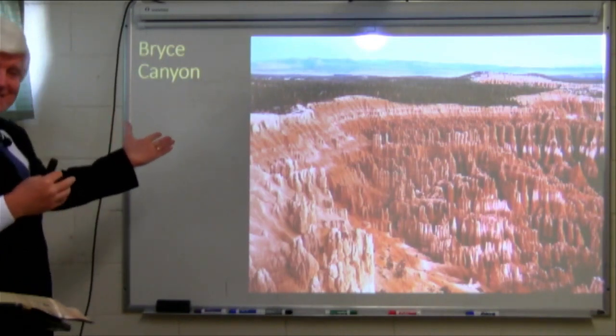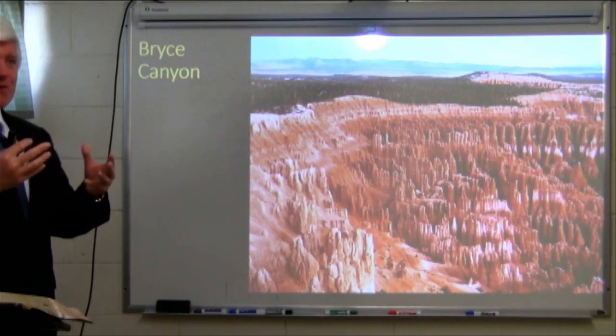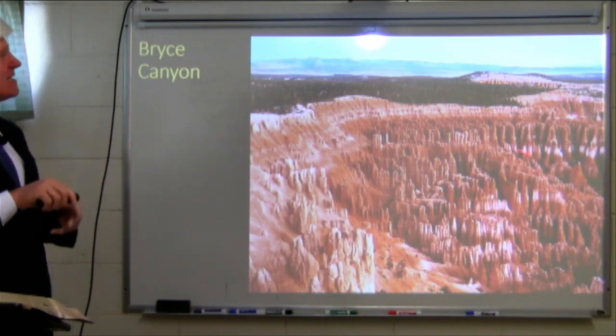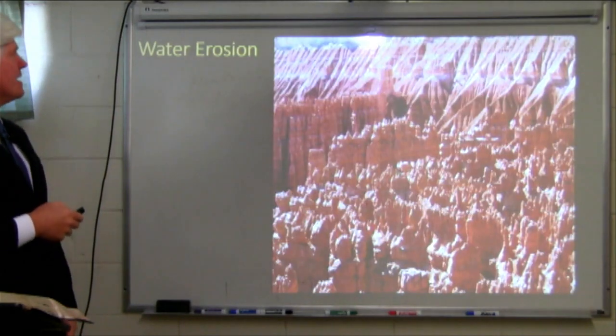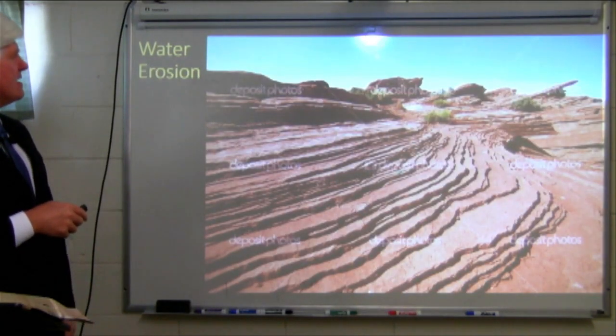This is one I did not see, Bryce Canyon. I wish we saw that on the map and we didn't go, but we were told it's really beautiful. But here's a picture of that thing. Again, you see layers, but again, these parts have been washed away by water. Here's an example of water erosion that you see here.